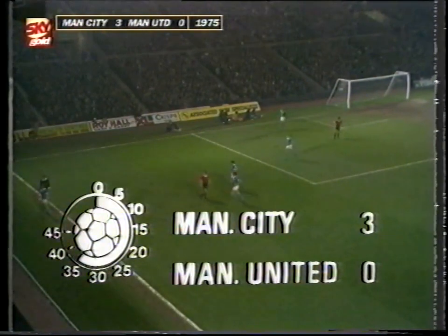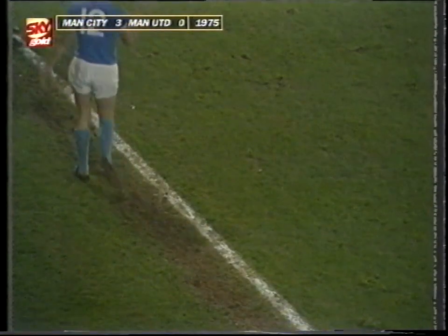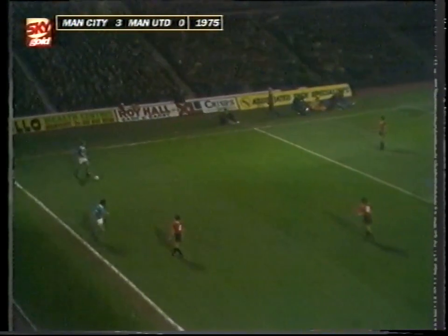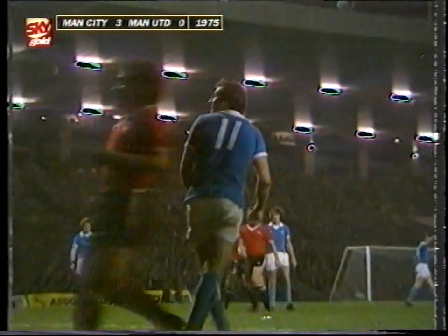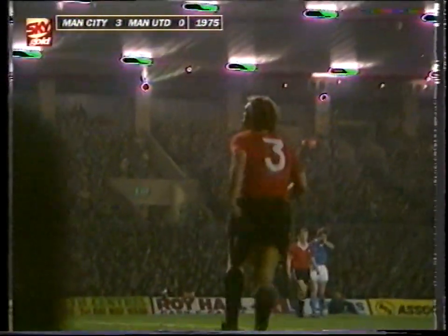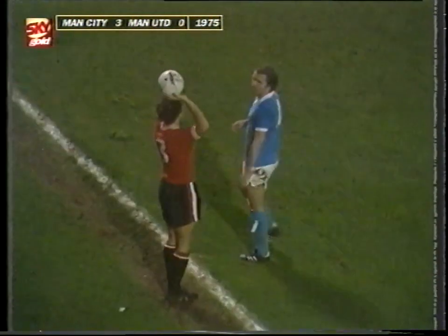Ten minutes of the half remaining. Manchester City leading 3-0. Tommy Booth being waved back. There were people at Anfield on Saturday who felt that the Stretford Enders outsung the Kop. Not too much noise coming from the Stretford Enders tonight here. United throw given. United in desperate need of a goal before half-time.